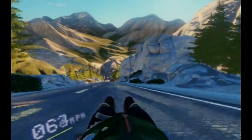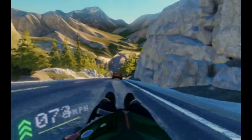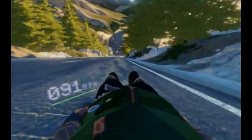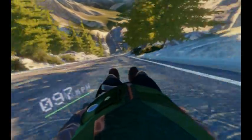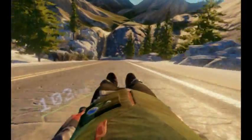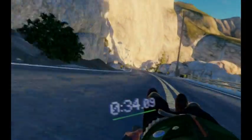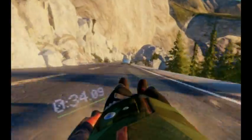Street Luge is much more game-like. You lie on your back and find yourself racing down a road, dodging traffic and trying to keep up momentum. The game is entirely steered with your head, and the sense of speed and scale from this perspective is powerful and intense, making it a good fit for VR.